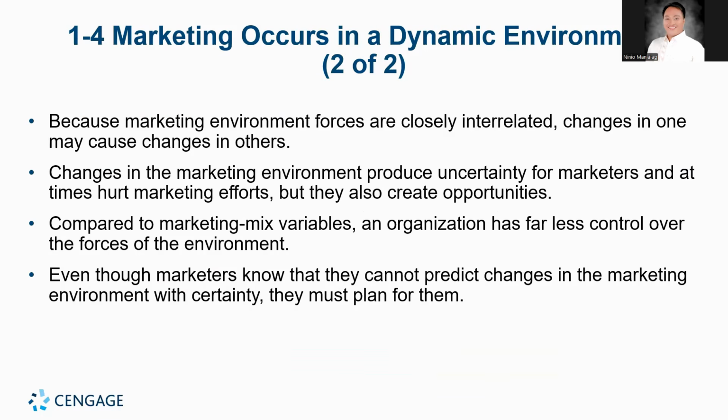Now, because marketing environment forces are closely interrelated, changes in one may cause changes in others. What does it mean? The different forces in the marketing environment are connected with each other. When one factor changes, it can create effects on other areas that may influence businesses and customers. So when fuel prices increase, transportation costs may also increase. This can affect product prices because businesses need to adjust their costs. Since changes in one environmental factor can affect other factors, marketers often face uncertainty when making decisions.